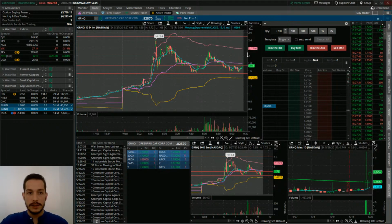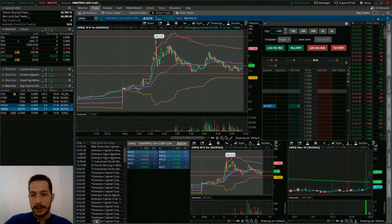If I wanted to trade GRNQ, I'd probably be looking for about 400 shares, maybe a little bit more. First trade, I always like to take a little bit smaller on my position size.